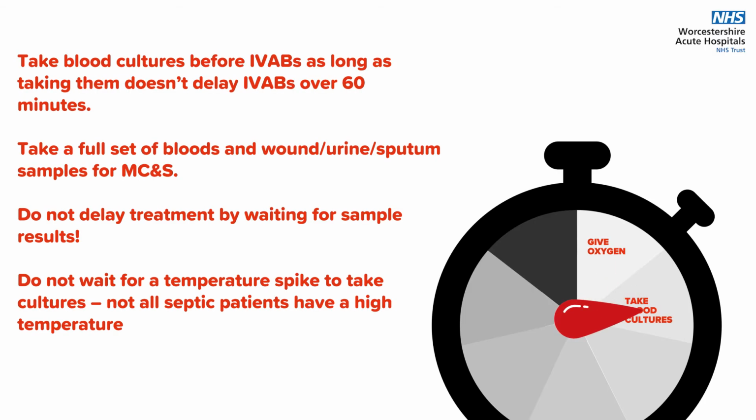Take blood cultures before IV antibiotics, as long as taking them doesn't delay administration over 60 minutes. Take a full set of bloods, wound, urine, sputum samples for microbiology, culture and sensitivity. Do not delay treatment by waiting for sample results. And don't wait for a temperature to spike to take cultures, as not all septic patients will have a high temperature.